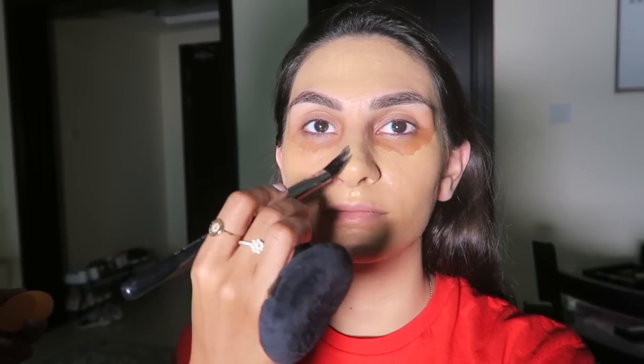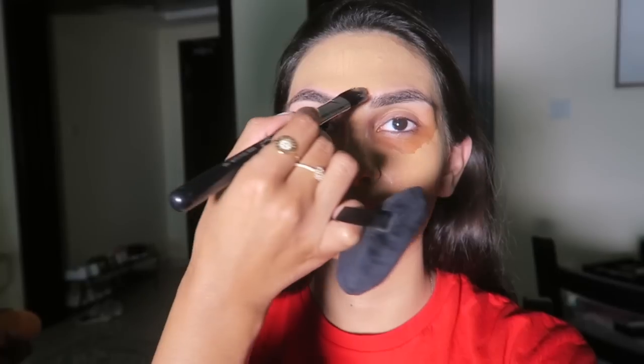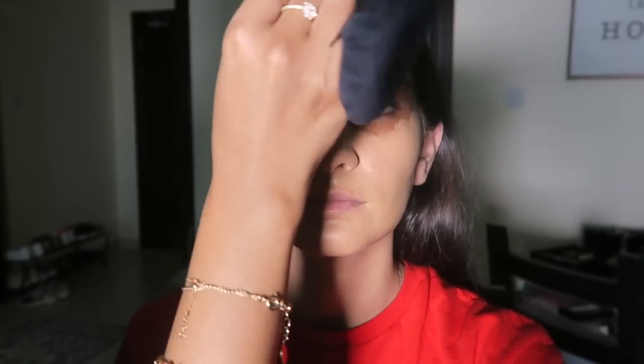Bam, we are doing the foundation. The beautiful Hanadi's almost done putting the foundation on. First, I corrected the area that needed correction with the Makeup Forever orange corrector. Then I applied an Estee Lauder foundation because you want the foundation to last longer today. So I put on a full coverage foundation for you.